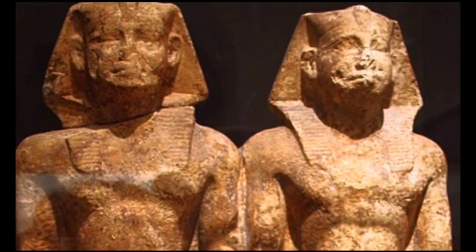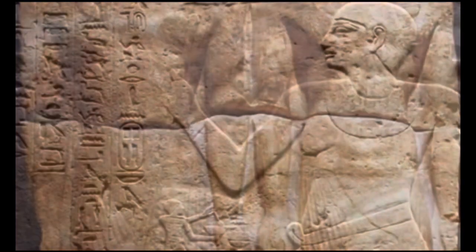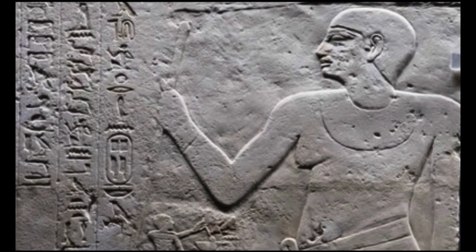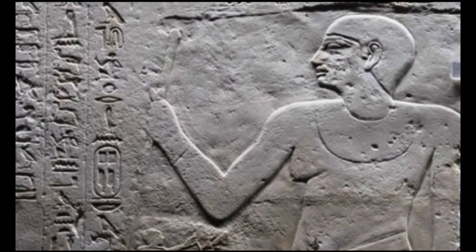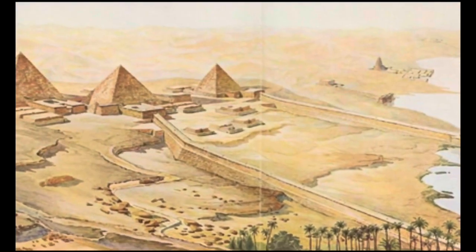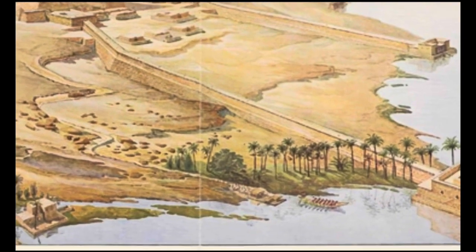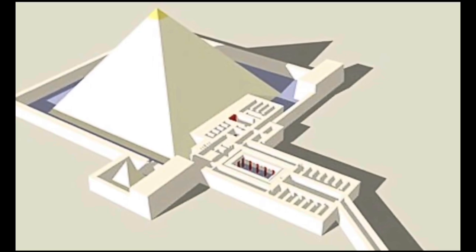Nusere-Ini, with a reign of between 24 to 35 years, built, or at least was involved with, a wide range of pyramids at Abu Sir. Archaeologists theorize that Nusere-Ini chose to finish off the projects of his father, mother, and brother that were unfinished, and then he went on to start and complete his own pyramid and that of his queens.